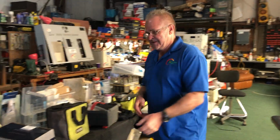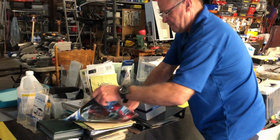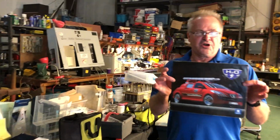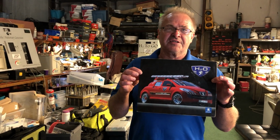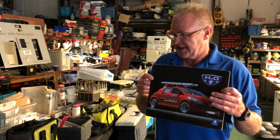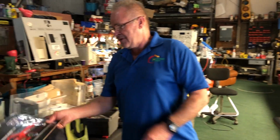I build hydrogen cars for every major automaker. This is the Peugeot fire truck that I spent 2 years in Paris building, that runs in the channel between France and England. So I built boats, cars, airplanes. I've worked for NASA. I sat on the SAE Fuel Cell Standards Committee.